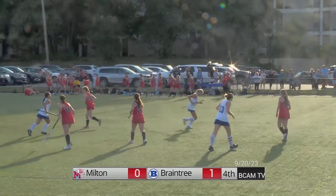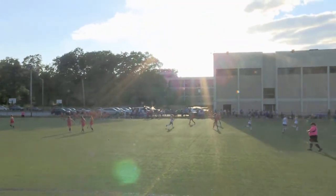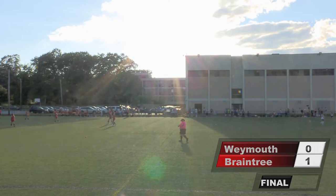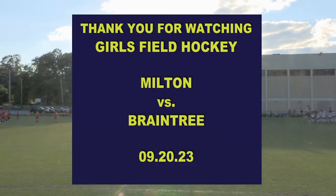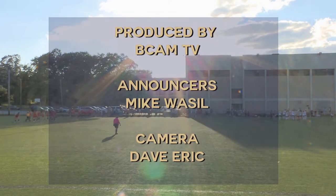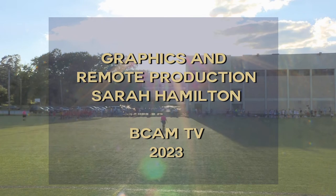So Braintree with a 1-0 shutout here today over Milton in a very close battle. In a game that Milton may have been the better team based on time of possession. They certainly had controlled that second quarter after Braintree scored the first goal and the only goal of this game, from Dayuti off a pass from Joyce. So Braintree getting just the one, all they needed back in the first period. And that will give them their second win of the year to move to 2-3. Milton with another loss by a single goal.